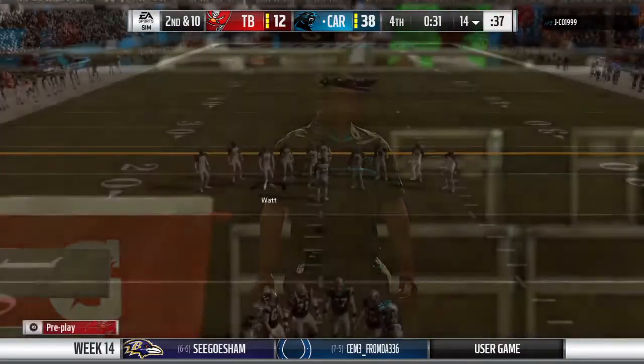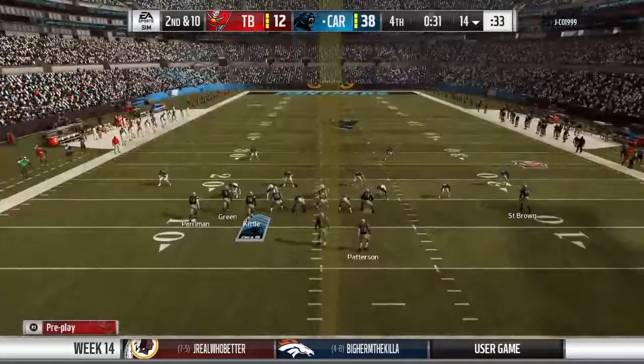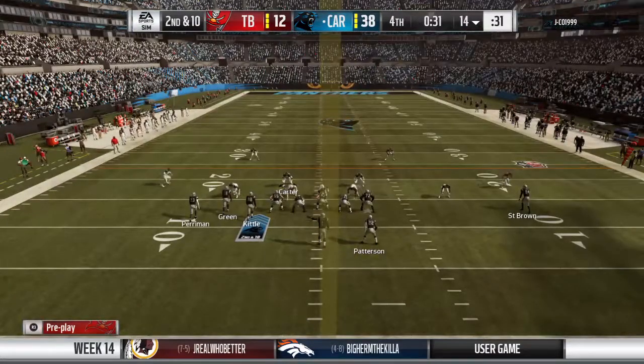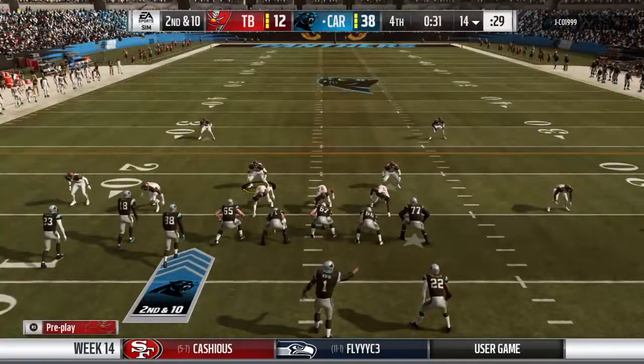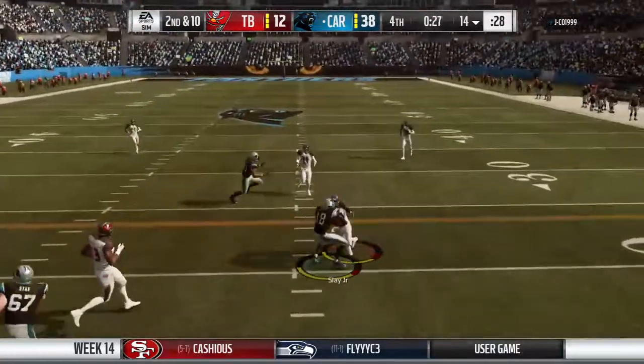Throwing to start the drive, but that one incomplete. I think he had to unload that one before he wanted to. He was right up in his grill. I think he was a dentist there without a license, don't you? Just not enough time for the play to develop. Just lucky it wasn't a fumble, really.